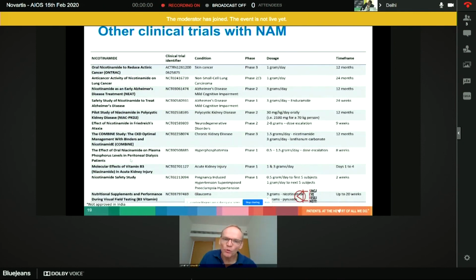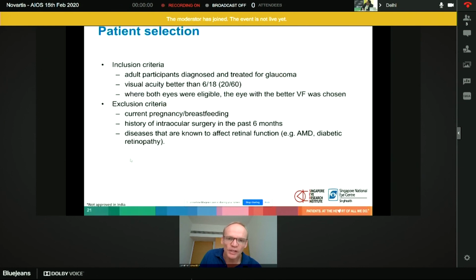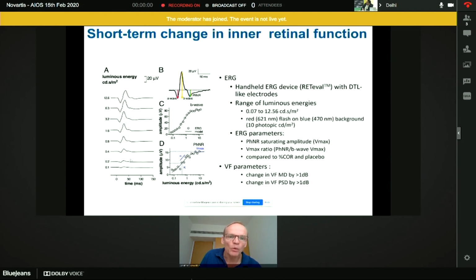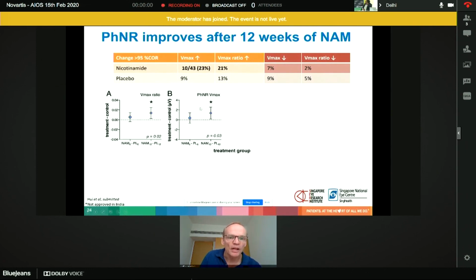Okay, so I'll skip forward to the end of the study. This was a crossover design looking at nicotinamide versus placebo, and we looked at the ERG every 6 weeks as well as OCT and visual fields. And what we found, I'll skip to the data slide, and this is the key slide here, was that nicotinamide led to a significant improvement in inner retinal function that was measured in a number of different ways, both in respect to change from baseline, but also change to placebo.